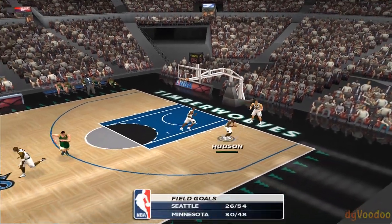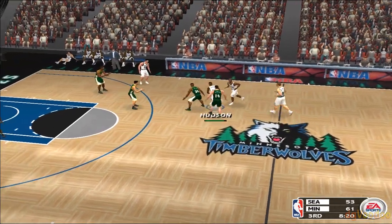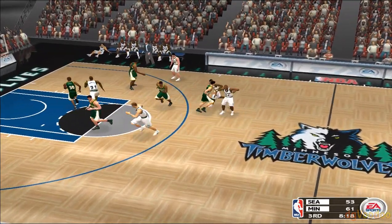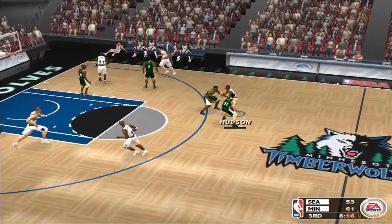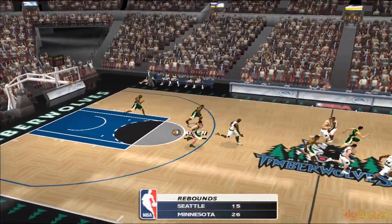The Sonics on a 6-0 run. The Timberwolves are playing like they can't be beat right now. This is what they want, Don. They want their opponents to be chasing them into the fourth quarter. With the shot, Heeler comes up empty.